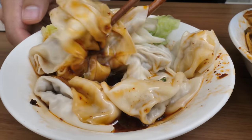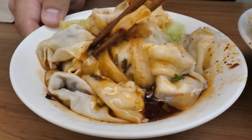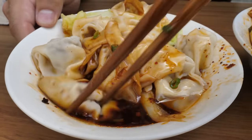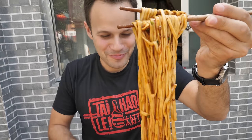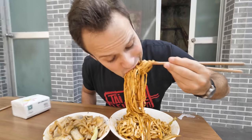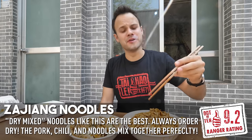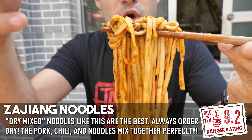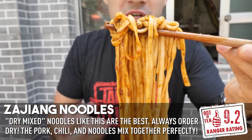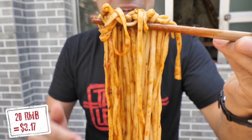Oh, this is why I moved to Sichuan, and I am just overwhelmed every time I have a bowl of these because there's nothing better. Awesome. Look at that. Oh, we're gonna go in for a big bite. Oh yeah. That is just so satisfying. The chili oil is just coated on the noodles. The noodles are so slightly chewy and that ground pork is just seasoned perfectly.